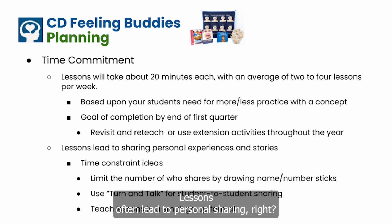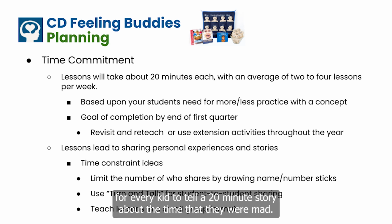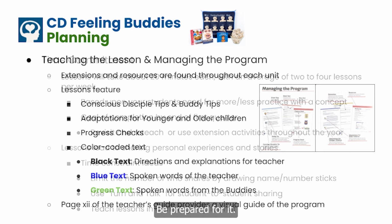Lessons often lead to personal sharing, right? So have a plan or be ready for how to deal with those time constraints, because we don't have time for every kid to tell a 20-minute story about the time that they were mad, right? So think about that: maybe limit the number, turn and talk, teach in a small group format, be prepared for it.